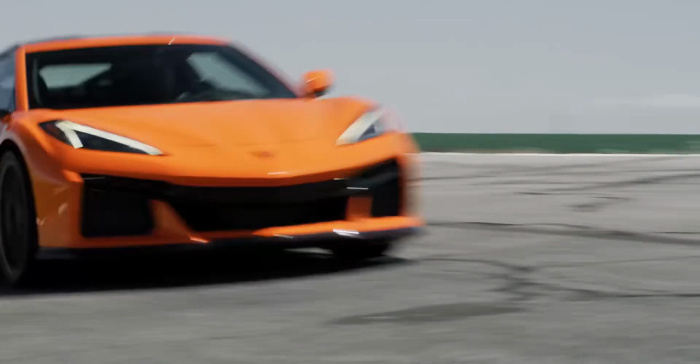Fastest corner in the world. You're going through turn 8 at Willow Springs. This is scary. It's a very scary corner. We're not even going maxed out right now, and it's still a little sketchy. You're going to downshift going in here. We're getting ready for turn 9, which is definitely a scary corner for a lot.